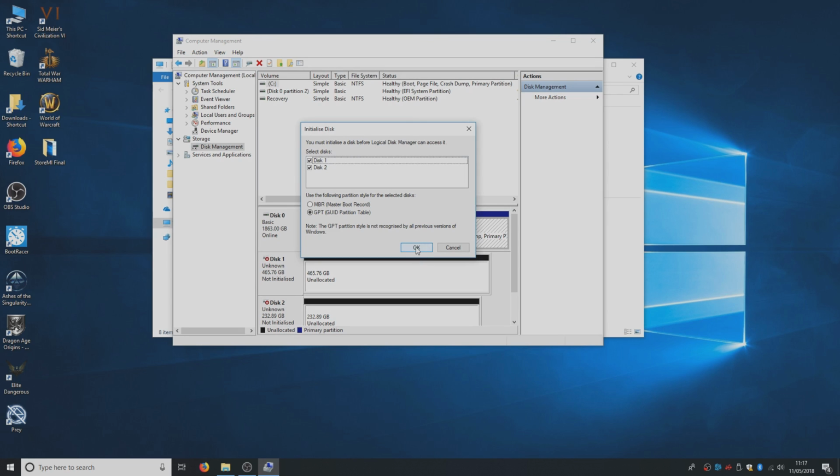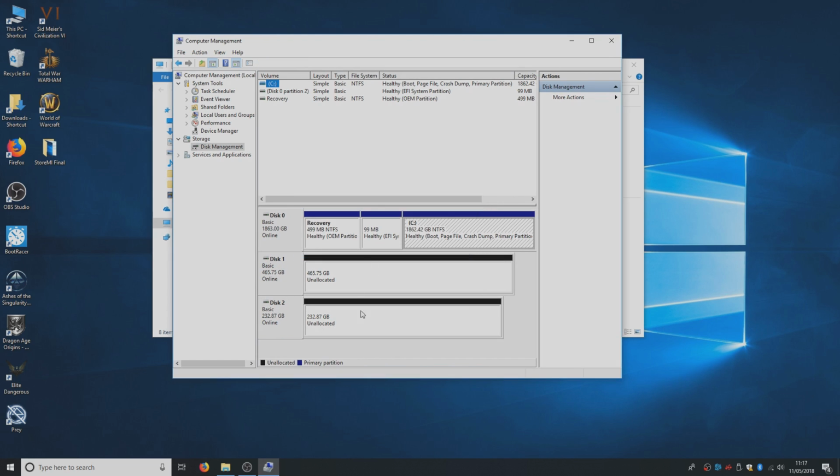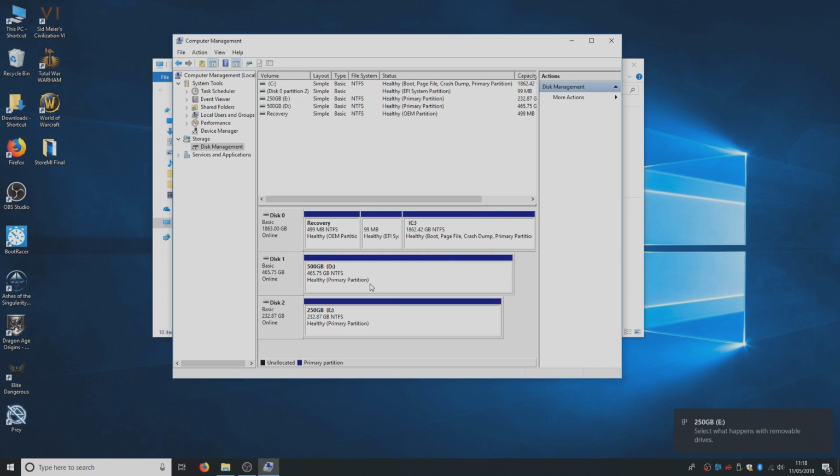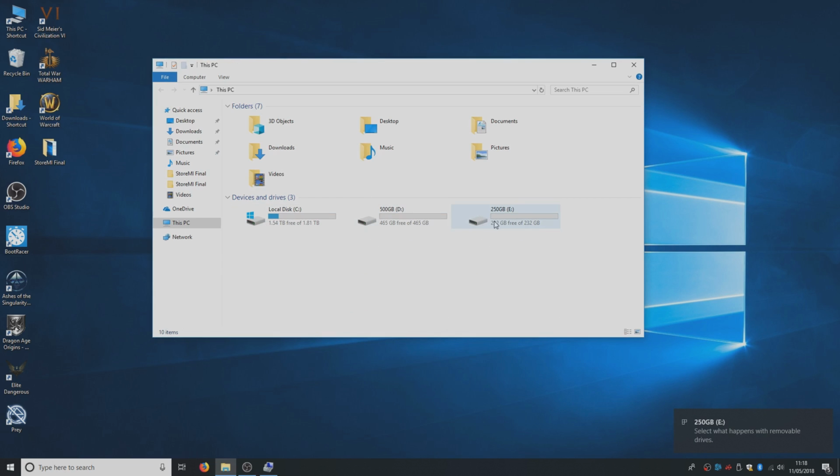Just click on OK here, and now we can see that I have 3 disks, 2 of them are unallocated. You can either leave them for now, or simply right click and select New Simple Volume. Give it whatever label you want, something that makes sense though, and I'm going to do the same thing for the smaller one. Now that that's done, both drives will appear in Windows.